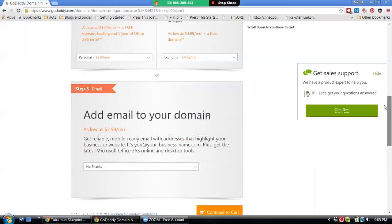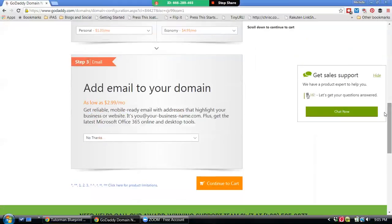And then step 3 here is going to ask you if you want to add an email to your domain. And I highly suggest that, because let's say you are sending your customers an email or a newsletter about new products or discounts or sales that you've got coming up, and you send them from an email address such as mark@yahoo.com or Hotmail, Gmail, AOL, any of those, and you will more than likely get into their spam folder.